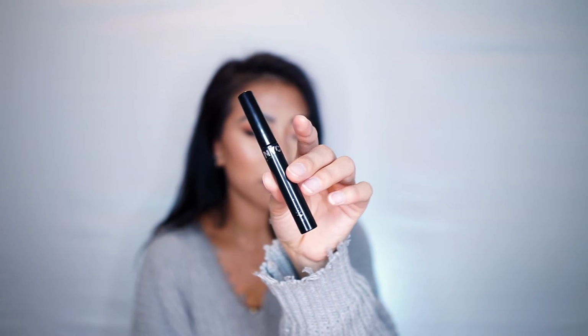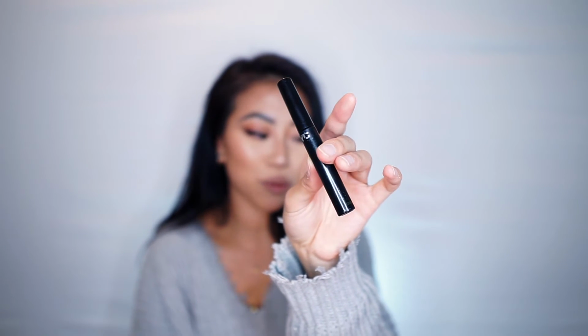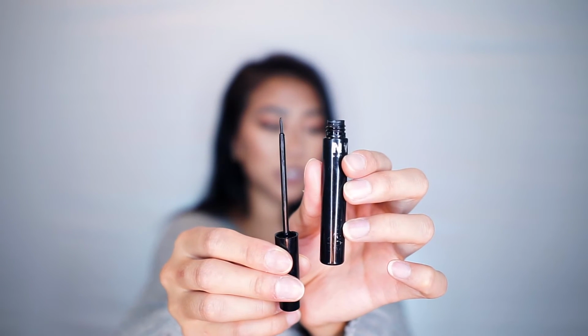This one by NYC is just my favorite. I use it so much that all the label has worn off of it. The wand on it is so thin, so it allows me to get a really straight wing. I just prefer brush tip liquid eyeliners, but if you like the felt tip, Wet n Wild has a really good one that I used for years. I just feel like this one allows me to get a better flick. I feel like it lasts all day as well, and it's super black and matte, which I really like.